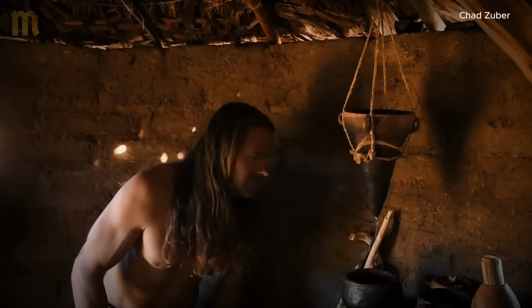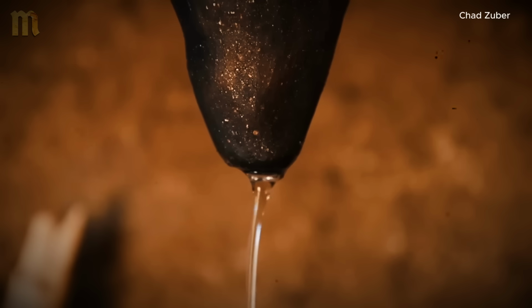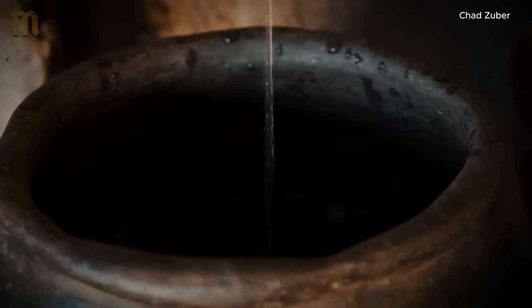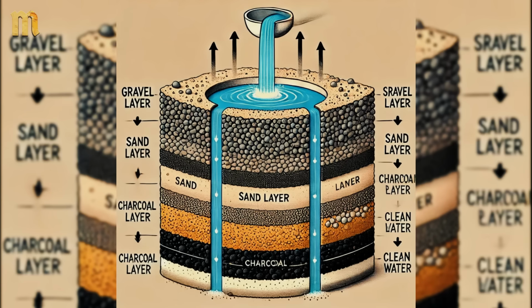Coarse gravel on top, then sand, then activated charcoal, medieval wood charcoal works, and finish with a layer of grass or moss. Pour water slowly.